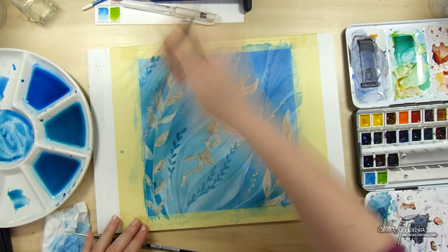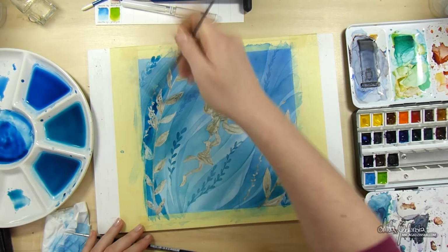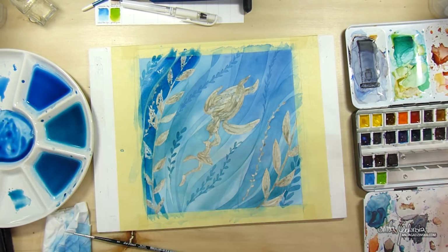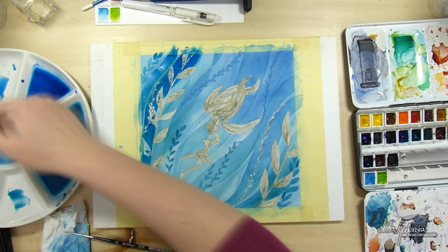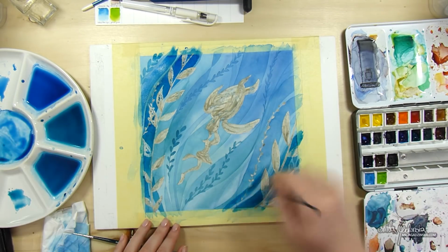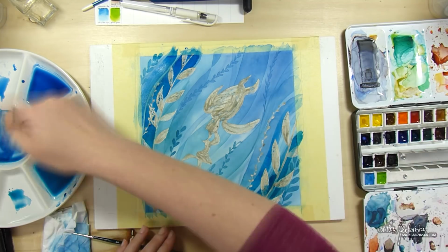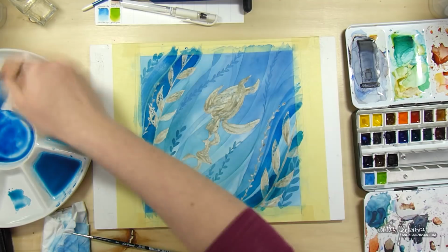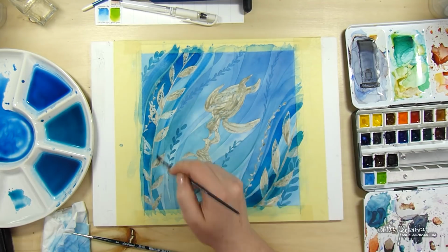And as you might have guessed by now, this is also the story that inspired my painting: a sea turtle mother reunited with her child during a swim in the water. I have to say it's not exactly what happened in that legend, at least as far as I know, but that's what inspired this piece.